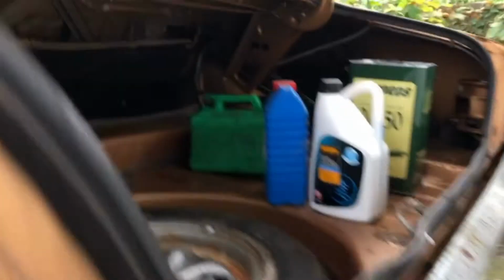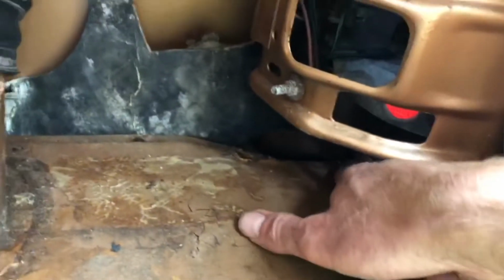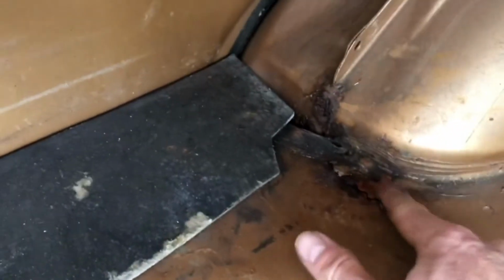Let's have a look inside the boot. The boot looks mint-ish. Look at that. That looks good in my view. That's it down there where the jack was. There's no particular damage. There's a little bit maybe down there. No signs of too much damage. It's been indoors, like I say, it's been indoors for 18 years, so there's no water damage. There's a little bit of something there. I might have to look at that.